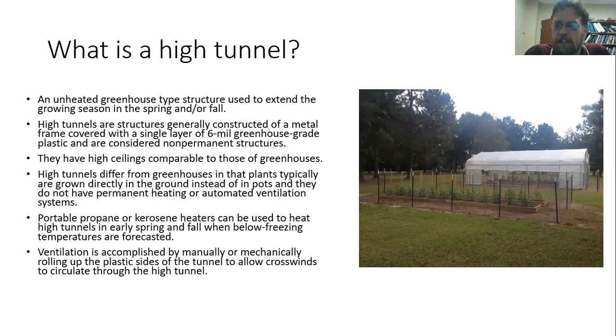So as a structure, high tunnels are generally going to be constructed of a metal frame. There's certainly some exceptions to that where people have built high tunnels using PVC or other materials like that. And generally, our high tunnel is covered over with a 6 mil greenhouse grade plastic. And they are considered, again, unlike a greenhouse, a non-permanent structure.